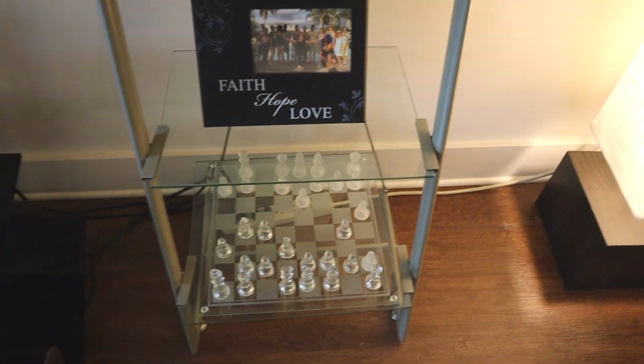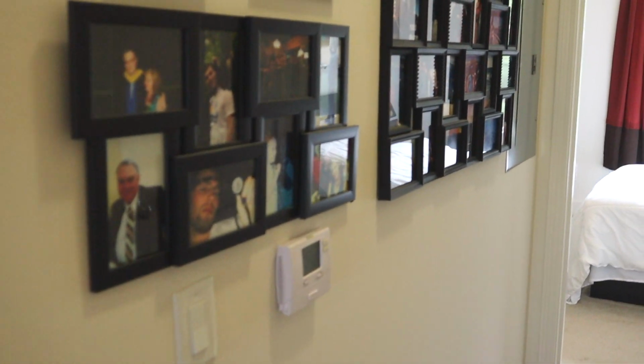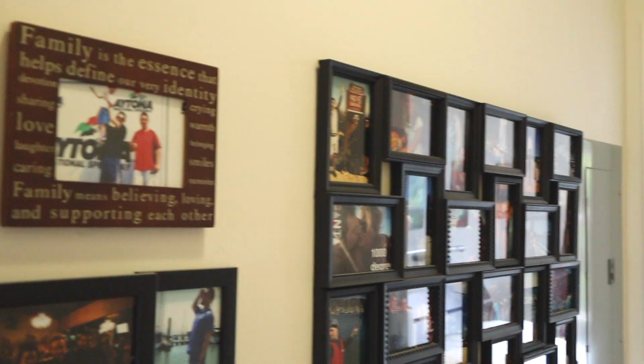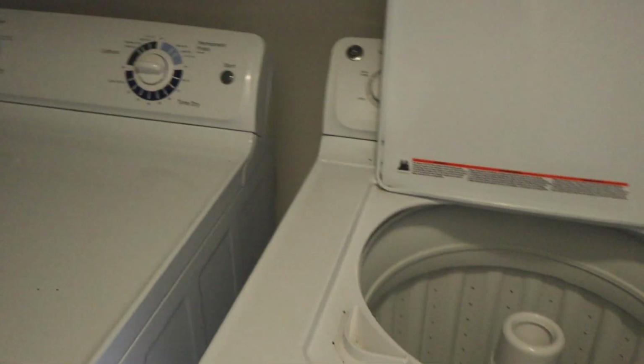I don't play chess, I don't know why I own this. It's pretentious, I guess, that I have it. This is the hallway here. This is just a little closet here for like brooms and stuff. Then more family photos, all this. And then this side is my washer and dryer right here. As you can see, washer and dryer.